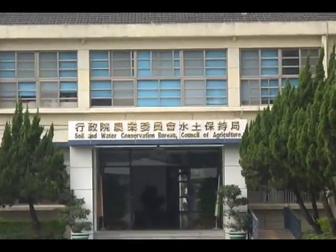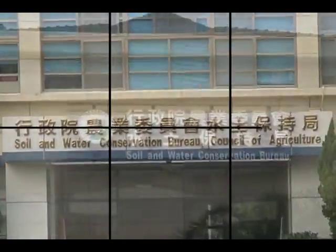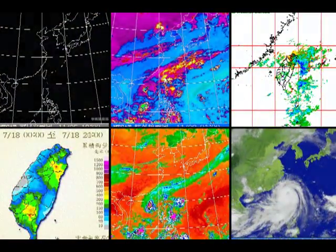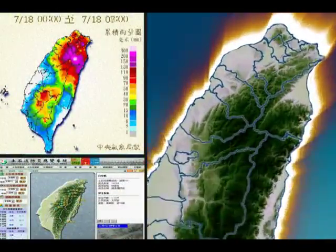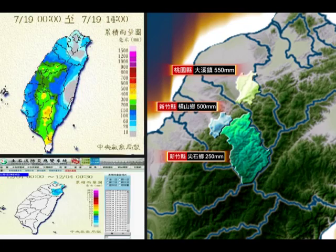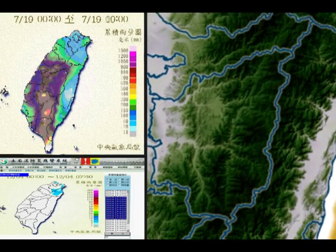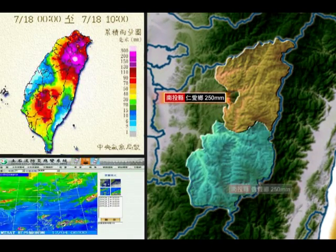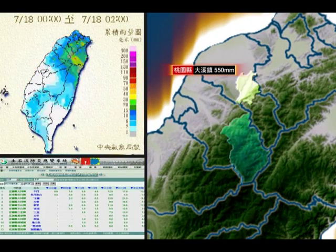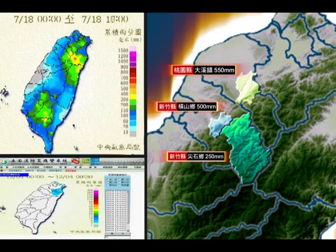Since 2002, the Soil and Water Conservation Bureau, SWCB, Council of Agriculture, receives real-time rainfall data from the Central Weather Bureau and announces debris flow warnings according to the rainfall-based warning criteria of debris flow occurrence as a means to provide government the reference for disaster response, evacuation, and refuge.